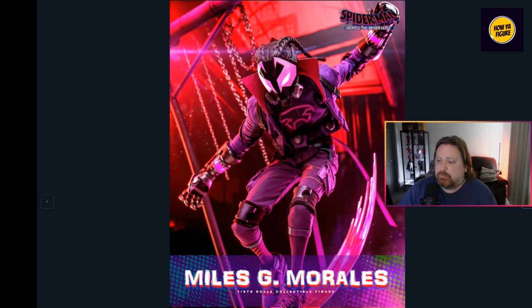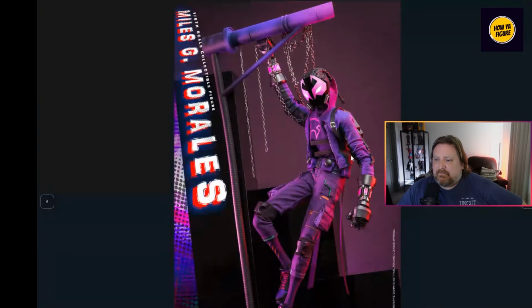I just think it's super unique. I think Spider-Punk gets a lot of the hype, a lot of the love, which I think is totally warranted because it's going to be an amazing figure. It's going to be a beautiful figure. But Miles G. Morales to me just looks so cool, man. I just love the color design. I love the purple with the black. I just love the design of the character.